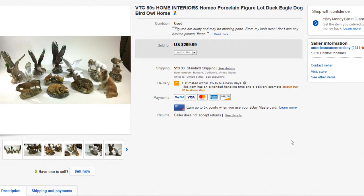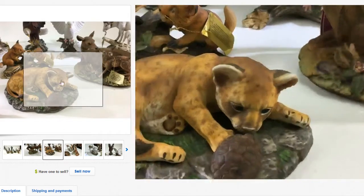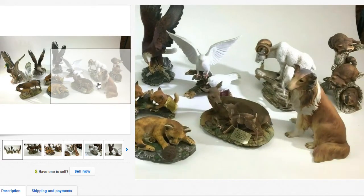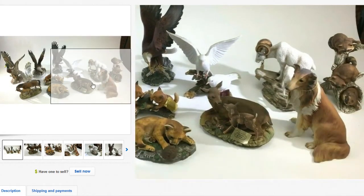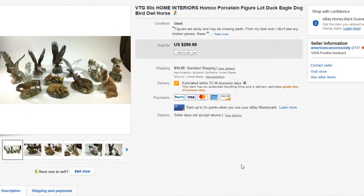Next up, we have these vintage 1980s Home Interior Homco porcelain figure lots. This is a huge lot. As a matter of fact, this thing was such a pain in the ass to ship, I can't tell you. We had to ship this in multiple packages because of the duck wings. You don't want to pack all this stuff up in one box. Something's going to break. That's just the nature of this.